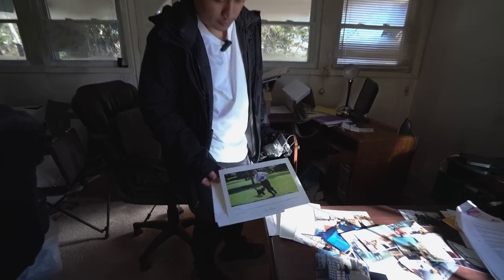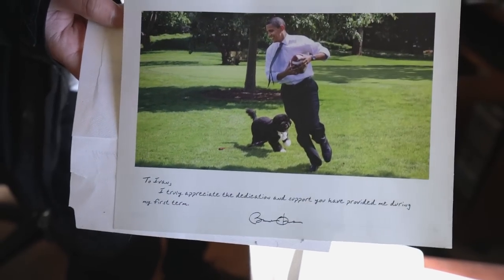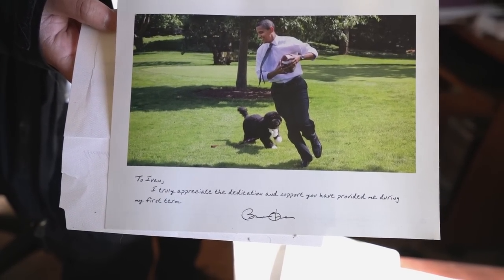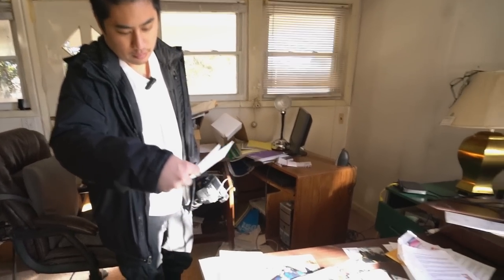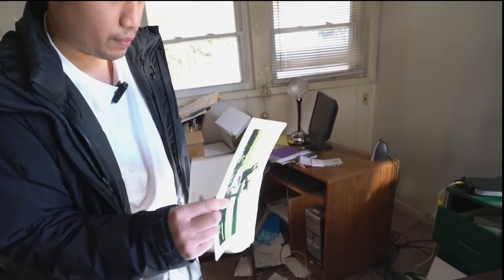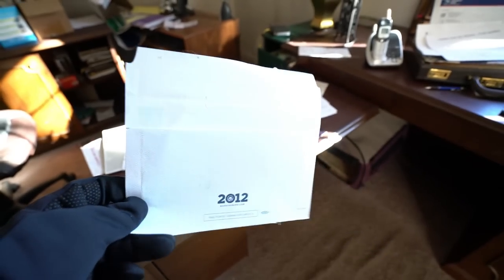So Steve was looking through the desk, and look what he found. Yeah, it's another letter from the Obama family. To Ivan, I truly appreciate the dedication and support you have provided me during my first term. Wait, check the back. Michelle Obama. It's definitely official. There's no way of faking that. It's a real deal. Does it say when it was stamped? On top? No, USA. It doesn't. I thought I saw a year somewhere. It's got to be after his first... Oh, right down there. 2012? Yeah, I think so. There you go. So this letter was sent to him right after Obama's first term, right when he did his re-election.